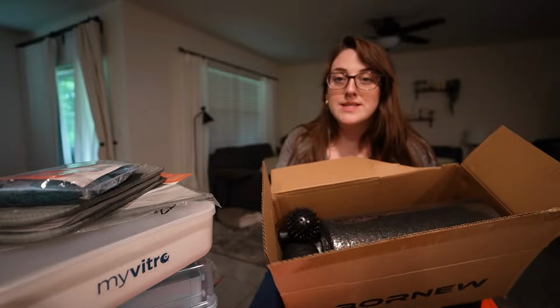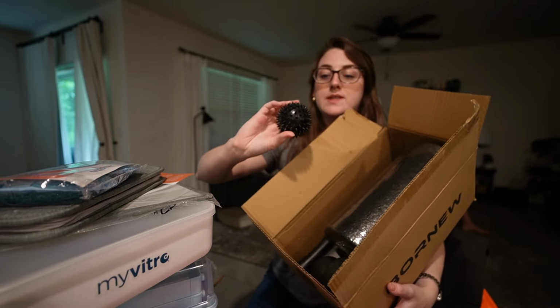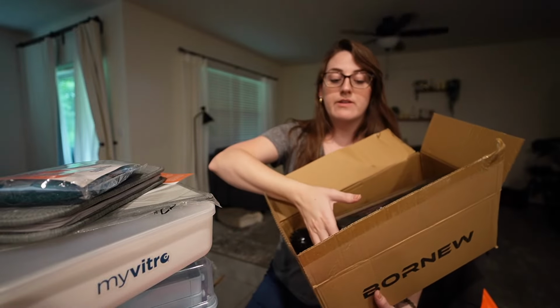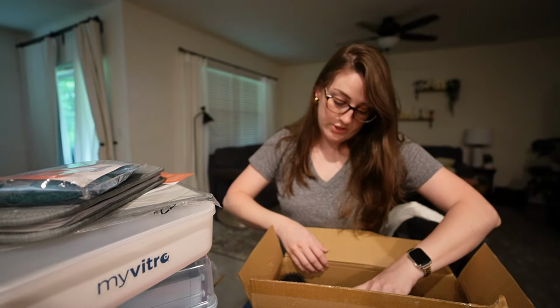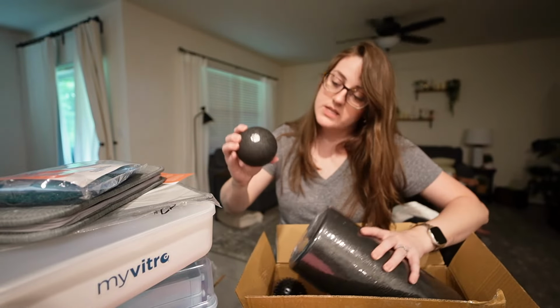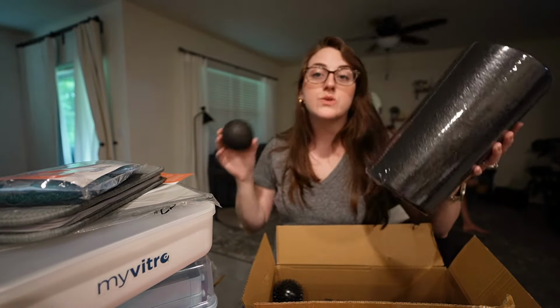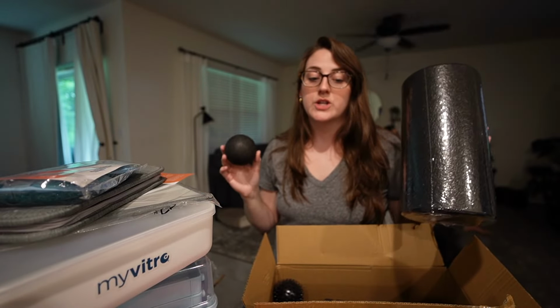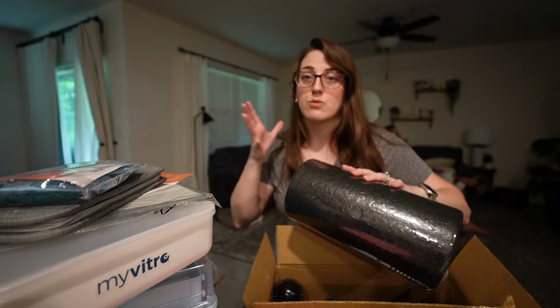Okay, so this is a box full of foam rollers and muscle rollers. I've been needing to have these in the house in general because my chiropractor says that I would do really good with these type of things, to roll out the muscle tensions. But also when I do start the PIO shots, I've heard that they can make your muscles really sore in your backside and really hurt.